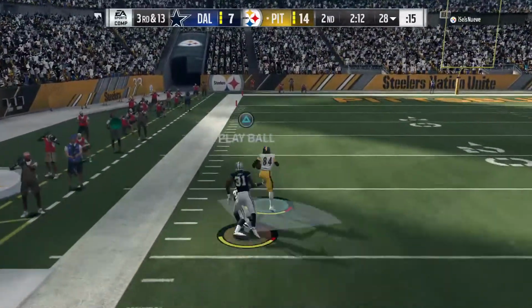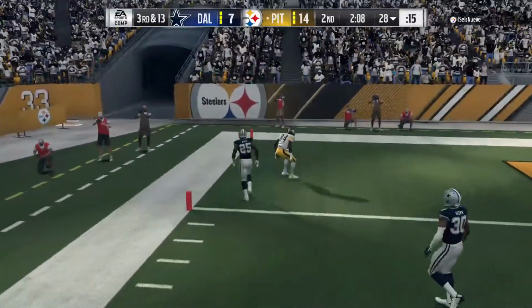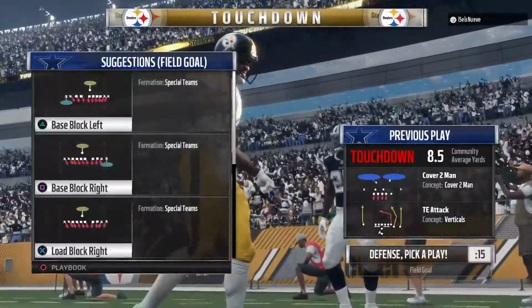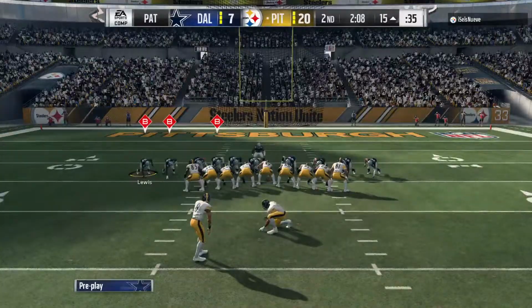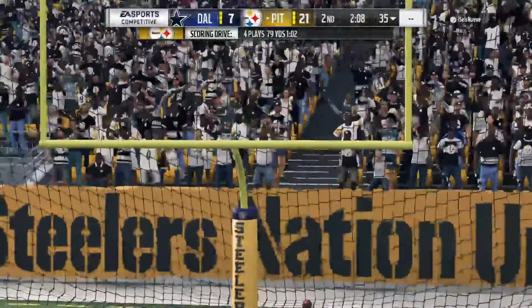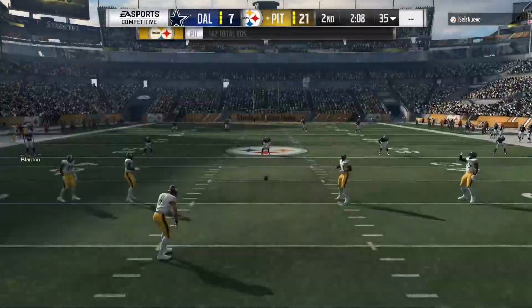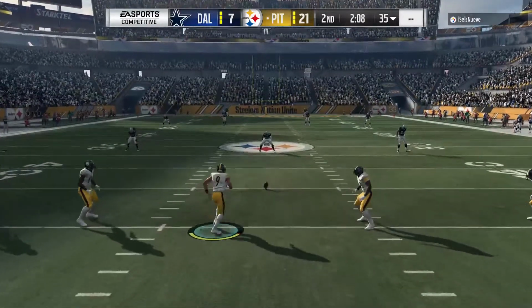He gets it to Brown, complete. And into the end zone. Touchdown, Pittsburgh. Antonio Brown, 72 yards. And the Steelers are going to add on to their lead. And he puts it through. Boswell on now to kick this one away.